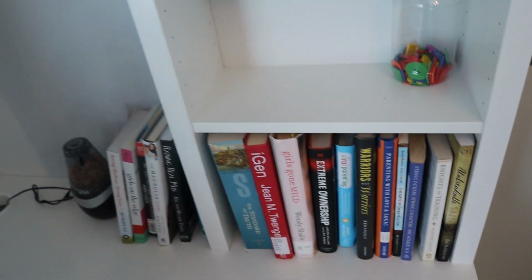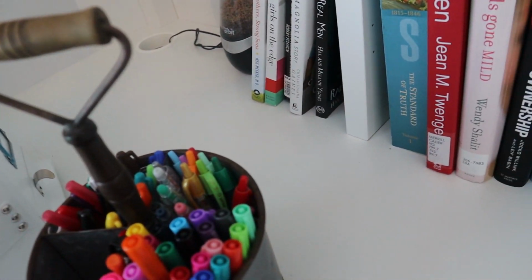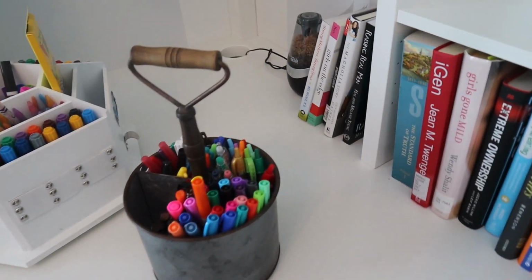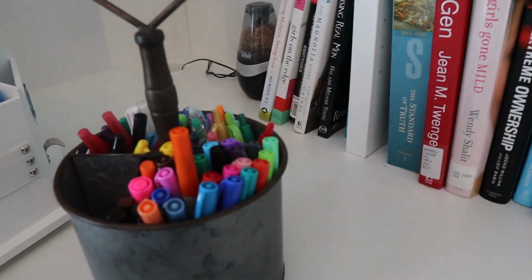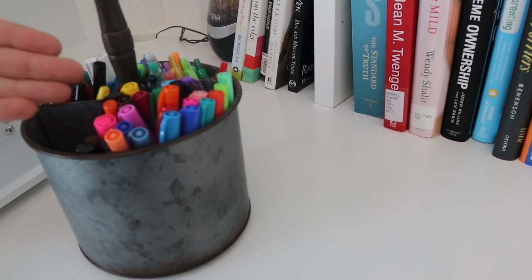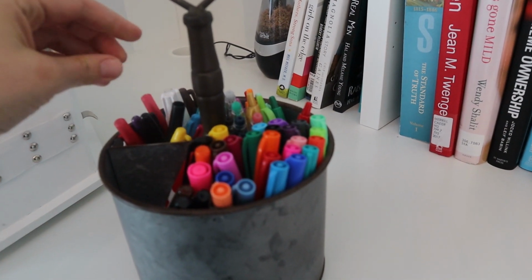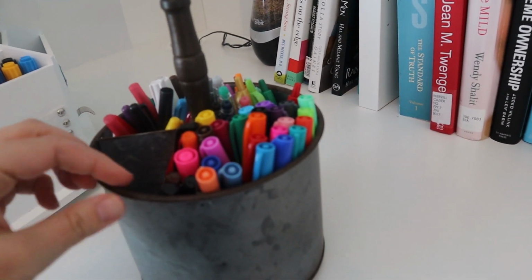And then this one is mine. So this holder is from Hobby Lobby again. Where else would it be from? So we have this holder, and then this one is mine because it has mostly permanent markers in it. So I use the permanent markers to draw on our lined paper over there.